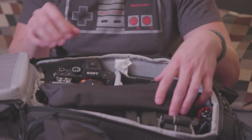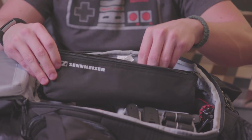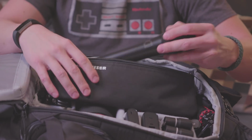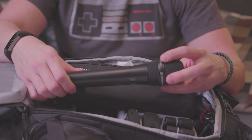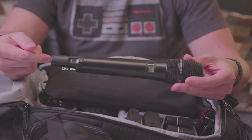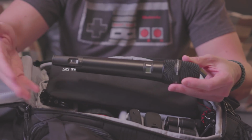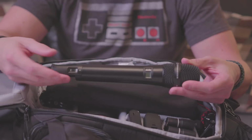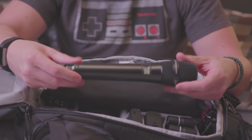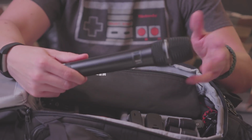It's just perfect. Next, right here on the top is Sennheiser's handheld microphone that pairs with the AVX system. And this is the MD42 capsule on top. It's a wireless system that I'm going to be using to capture audio from representatives at booths to cover things that I think are interesting and important. This is a really fantastic, well-built microphone that is fully wireless and will allow me to capture that audio.